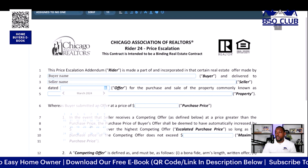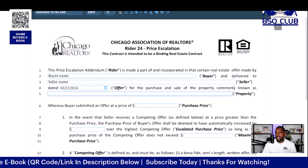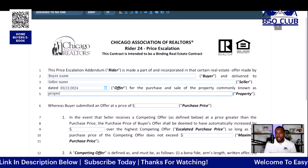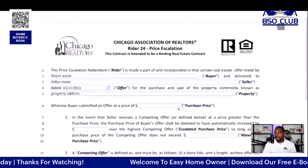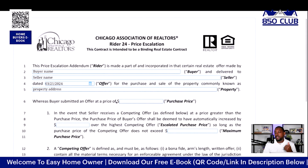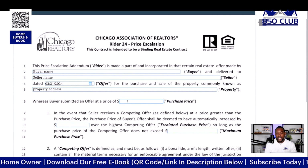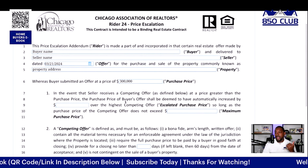Then it shows the date of the offer, so you can go ahead and put that down, and then you'll put the property address as well. Again, this is a document that your real estate agent is going to fill out for you. Now it says, whereas buyer submitted an offer at the price. Let's say you're looking at a house and your offer is $300,000. This is the offer.